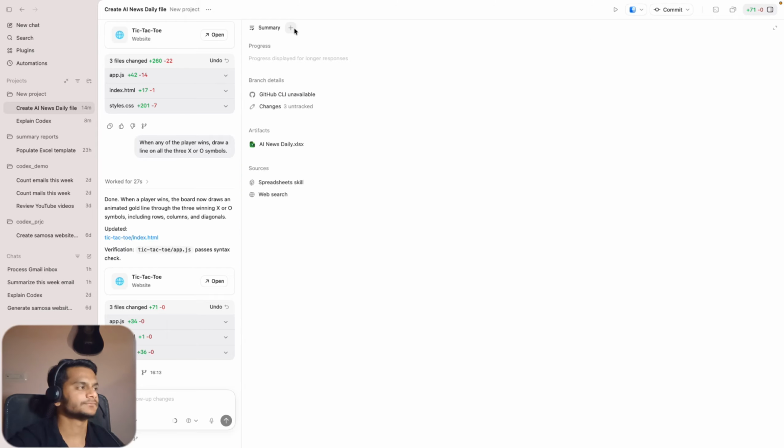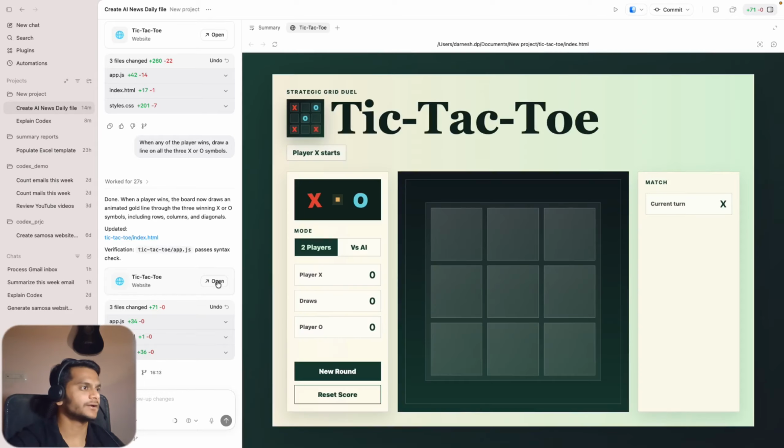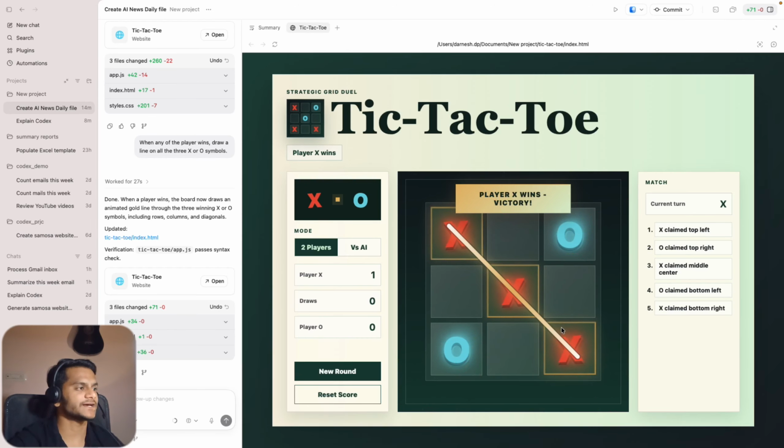Collapse this. Just click on open, and now we can see that it has added a logo, and it has also made the X and O visually impressive. So all three tasks have been performed very well, and this is quite impressive. And you can see that this animation has also been added as it wins.